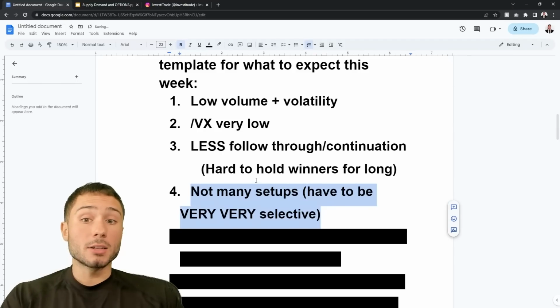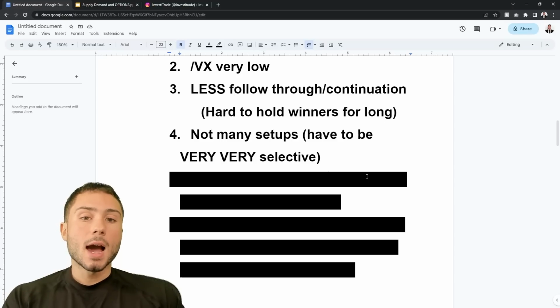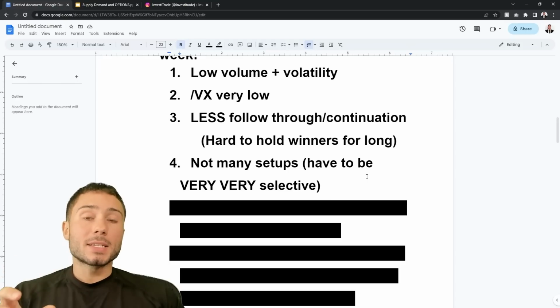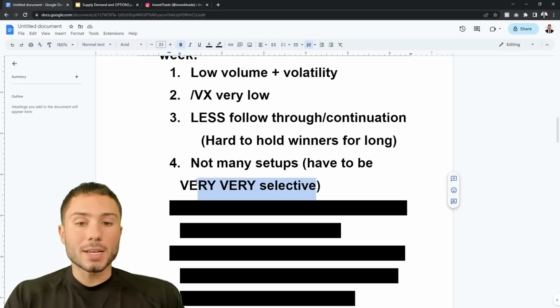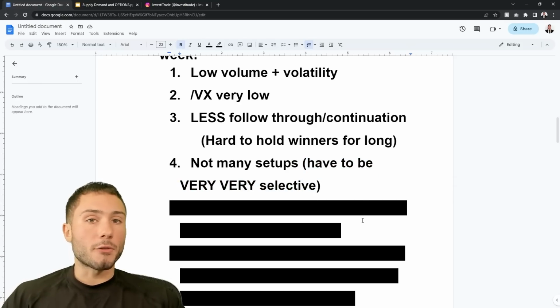Now, because of 1, 2, and 3, we're also seeing not many high quality setups. So if you have a high quality to a low quality setup scale, you have to compensate for taking lower quality setups or just being very, very selective on the setups you're taking because the high quality ones have been very few and select.